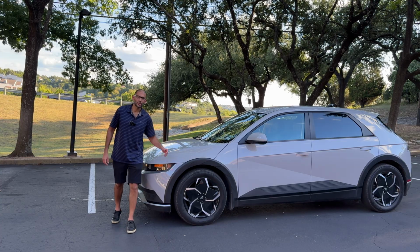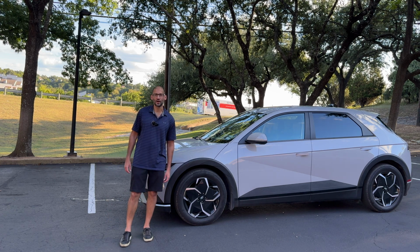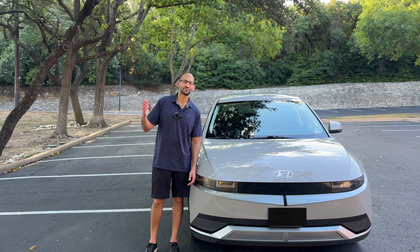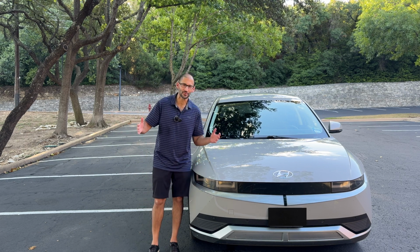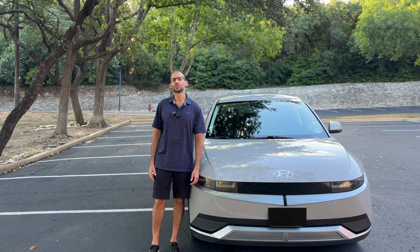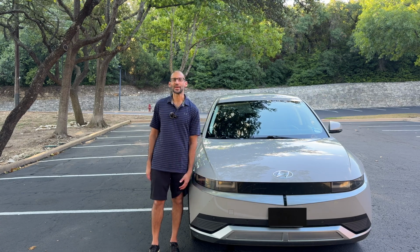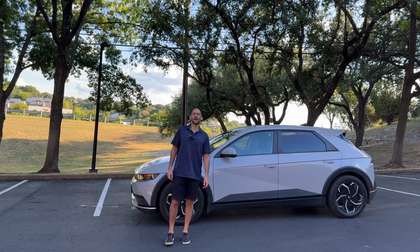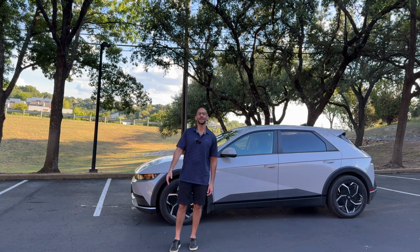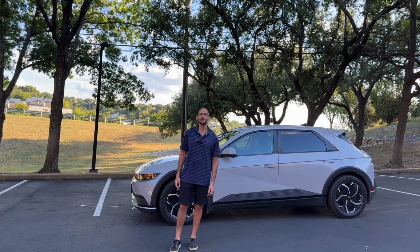As long as you can plug this thing in overnight at home, this is such a great commuter car. Obviously, this would not be a good car to get if you have to travel a lot or have to go between cities, because the charging infrastructure is still absolutely pathetic. Not only are there few charging stations, most of them don't even work, they're full, and they're still not that quick. But for daily trips around town, running errands, going to work, this will absolutely fit the bill. And if you're in the market for a used car, this is one of the best EVs you could buy right now.